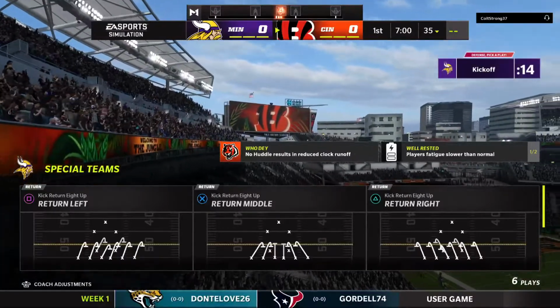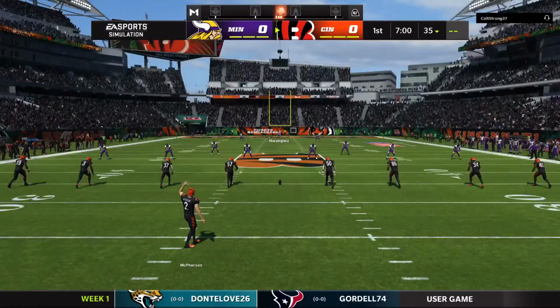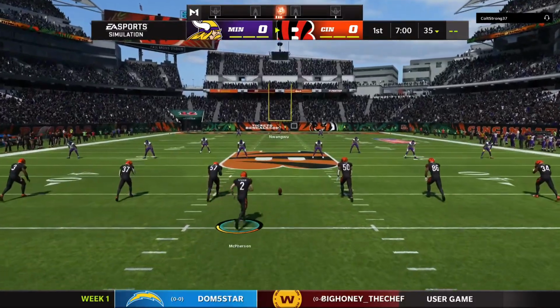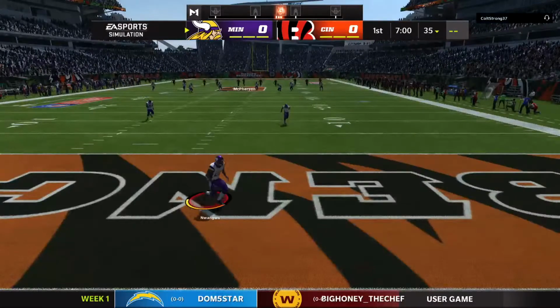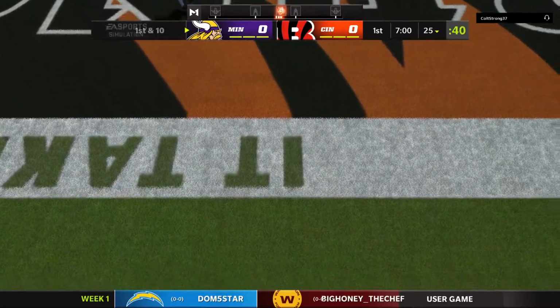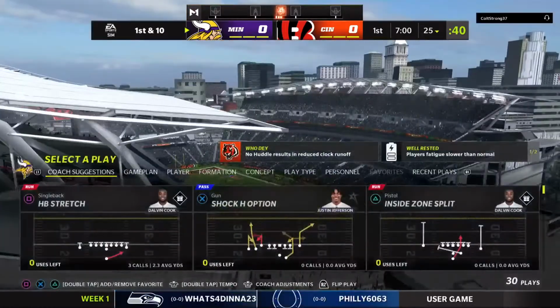Answer. Bengals took the field to the delight of this sold-out crowd, and they're all set as they'll match up with the Minnesota Vikings. And this will be a touchback as that sails over the end line.